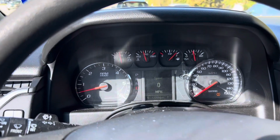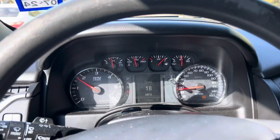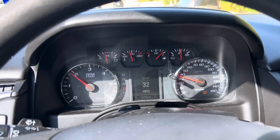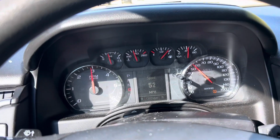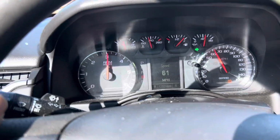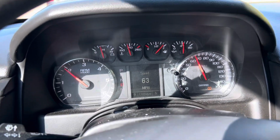Okay, light's green. Hold on. Let's see if I can get it again. Remember, I am giving it throttle, like the RPM jumps up and stuff. Let's see. Okay, it just did it again. Did it again.